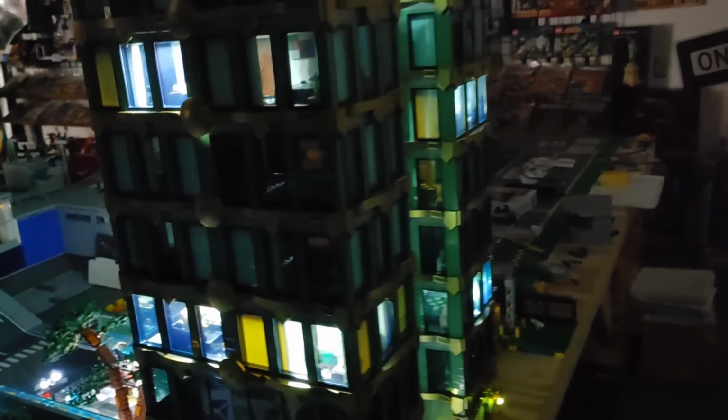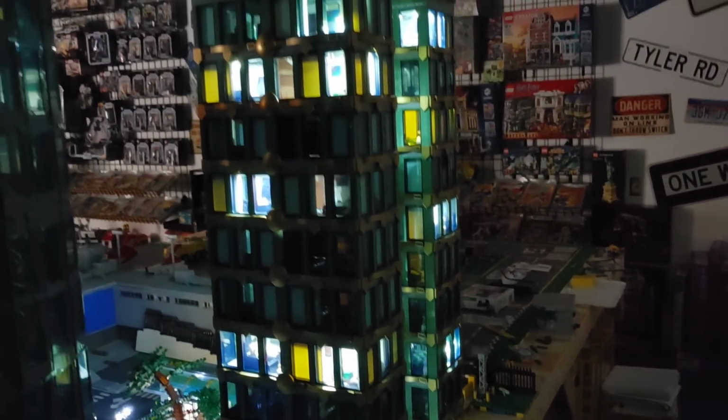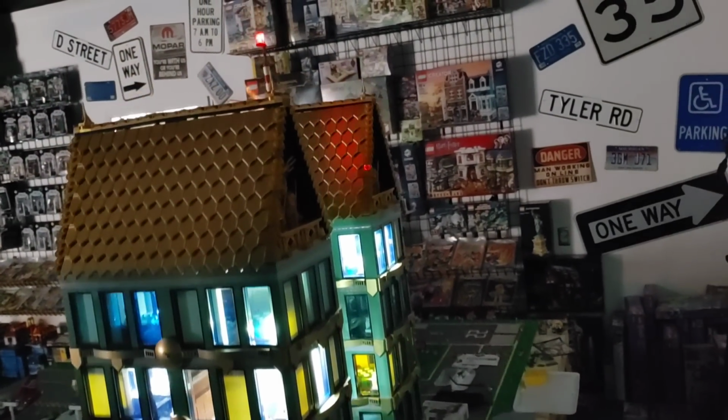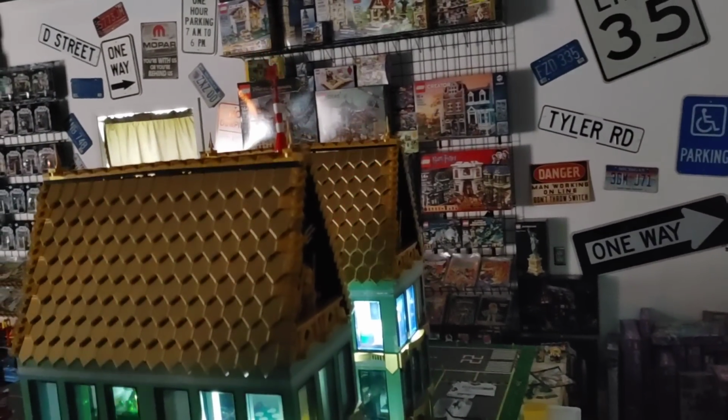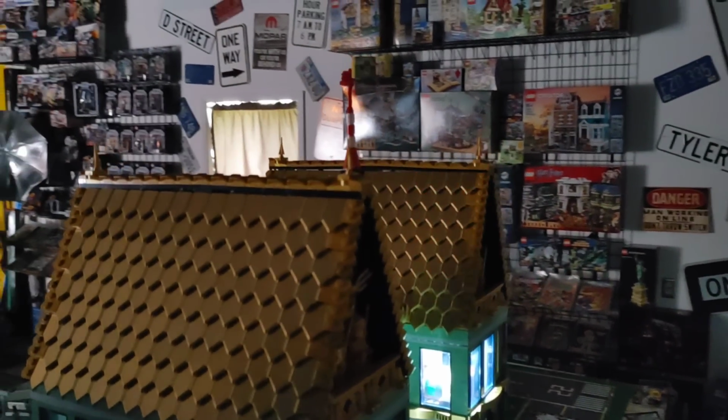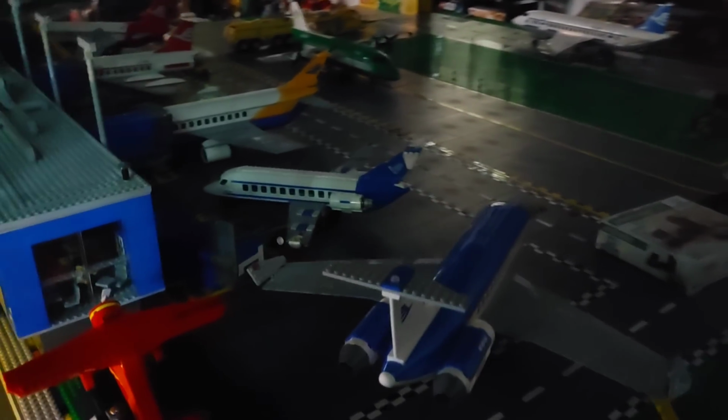So there's a lot of different things that have been done to try and add various amounts of detail to the building and make it look realistic. And then the last realistic touch, in my opinion, was to put the obstruction light on the top of the building anyway, because I am so close to an airport. And I do realize that no building would ever be that tall near an airport. But you know what? It's Lego.